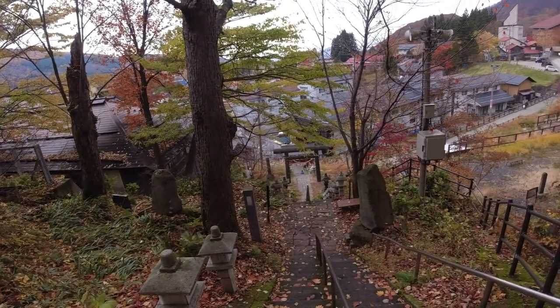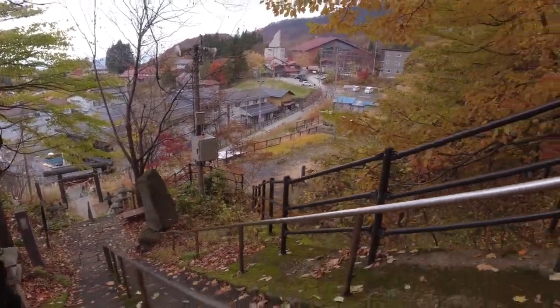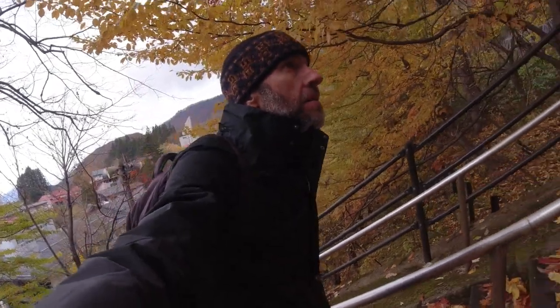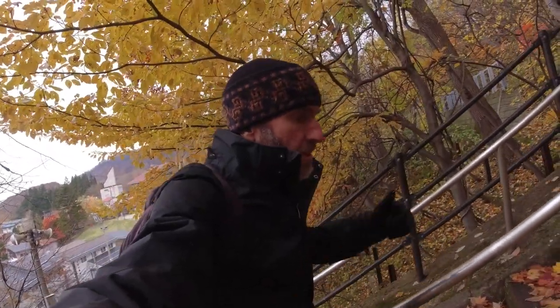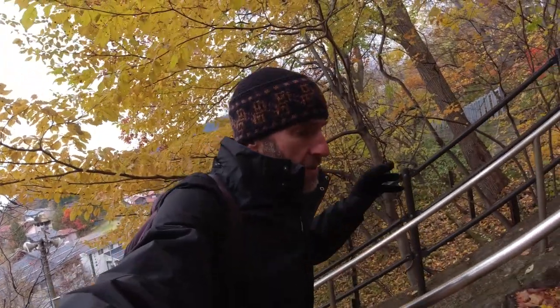Not the little ones in hotels, to the best of my understanding. So I don't really consider soaking in the little bathtub there as my first onsen experience. But you could not film at the public onsens.